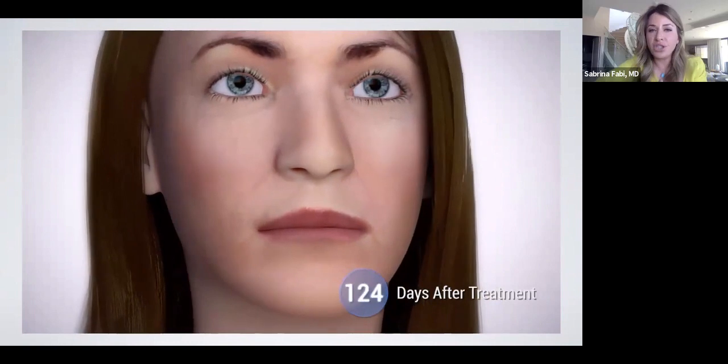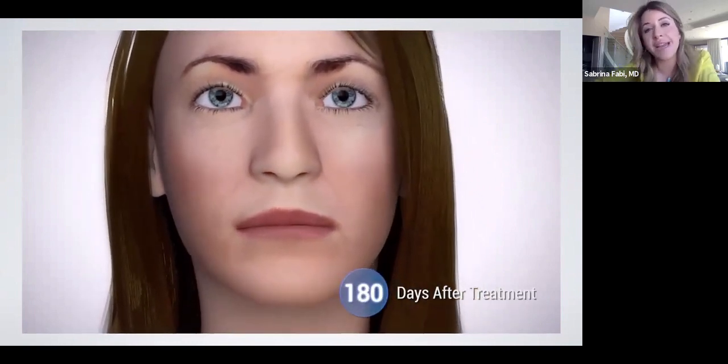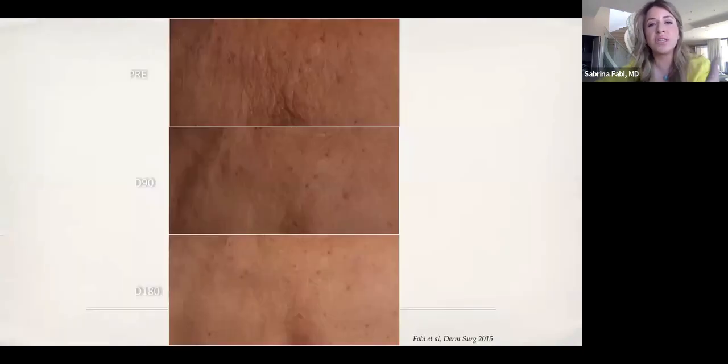Now, the procedure is done, the injury is done, it takes up to 3 months for you to lay down enough new collagen to get the clinical result. And it even is better 6 months later. And so it has an indication for the improvement of chest wrinkles. So in a single treatment, you can see in our clinical trial patient, look how severe she was before. She looks better at 90 days, but at 6 months, her wrinkles are pretty much gone.